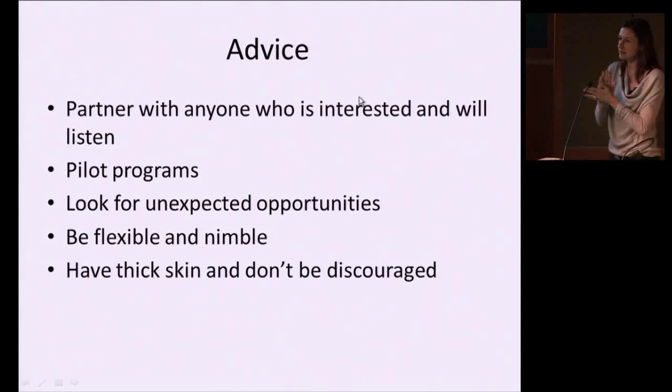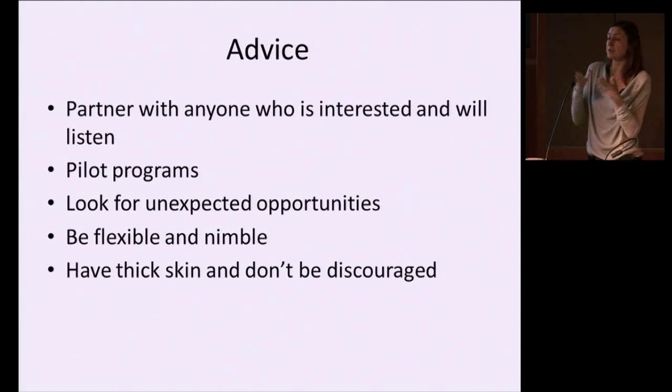So any advice, such that I'm in any position to give, is partner with anyone at your institution on campus who's interested or who will listen to your ideas. Pilot programs are great to just test out ideas to see what's happening. You can always find one. In our pilot program, sometimes they're with 3 or 4 faculty members. Again, we're a small institution, but a pilot program does not have to be a huge thing. It can be very small, and you can get valuable lessons and things learned.